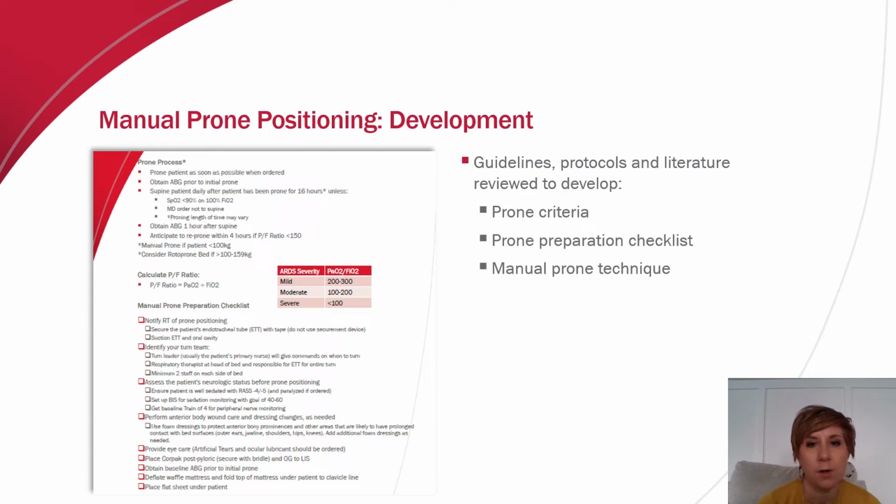So at the beginning of March, one of our priorities for our ICU was how to implement manual prone positioning, knowing that our supply of automatic beds was probably not going to meet our demand. So we quickly went to the literature and pulled out guidelines, knowing that this was a recommendation, but really tried to figure out where we could find different protocols or criteria for proning.